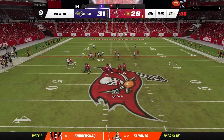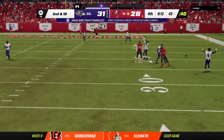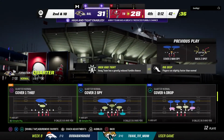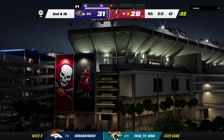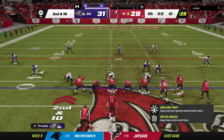To throw is Brady. And that's going to be incomplete. 12 seconds left. It sort of looks like they still have some fight in them on this series because it seemed like things were headed for the red zone. But if this defense gets 2 more stops, they can keep them out of that area.